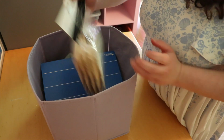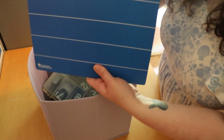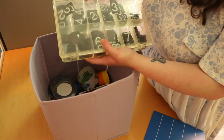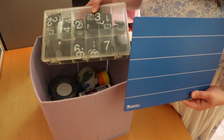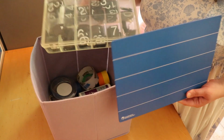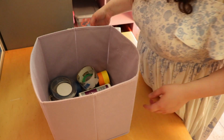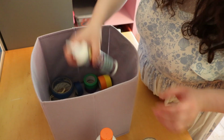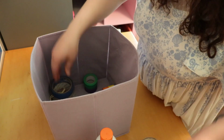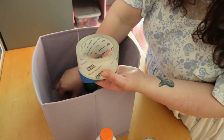So in here, I have clothespins. I have this. This is really cool when she's older and starting to do math. I have all of these. They're magnets, so it has letters. And then this is a magnet board. So you would put whatever you want her to add, subtract on here, and then she can find the letter. Or I say letter, number. I have spray adhesive. I have tacky glue. I have more tape, painter's tape, more tape, more tape.